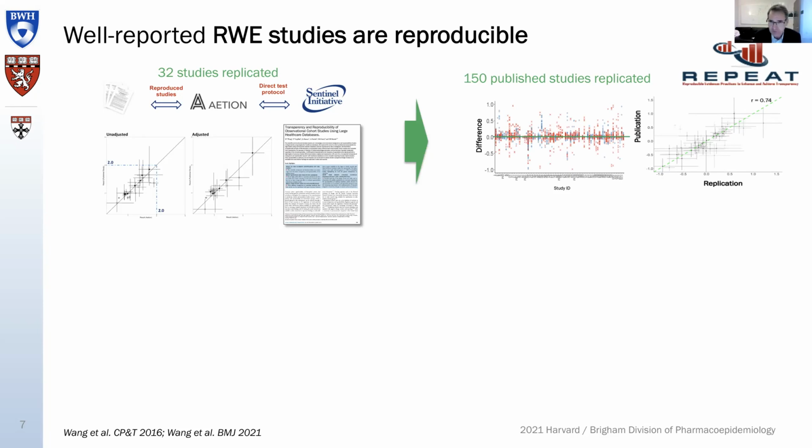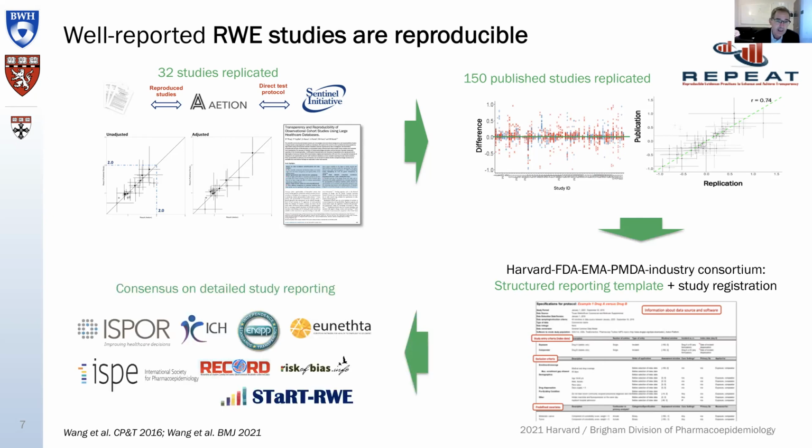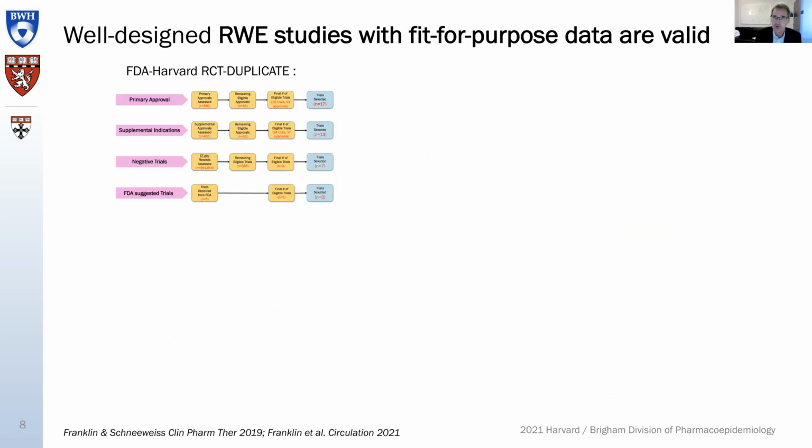So there's room for improvement, which triggered this activity between academics and regulators around the world and industry to develop a structured reporting template that makes sure that all the study parameters that need to be known in order to make a study reproducible will be recorded in a fairly standardized way. And that is picked up, and we are now in a phase of consensus finding between different professional groups, and ICH is involved, the regulators are involved, and I think we are moving towards a convergence about how the studies will be or should be reported and how protocols should be written in order to be fully transparent.